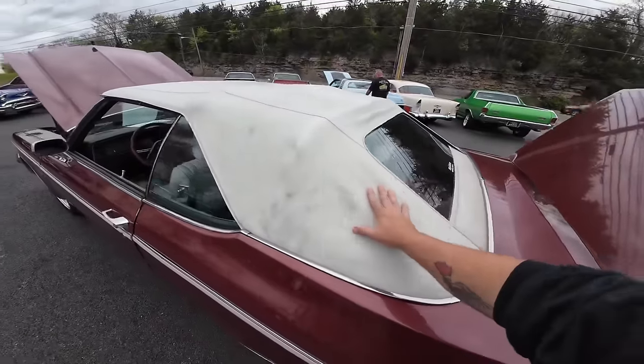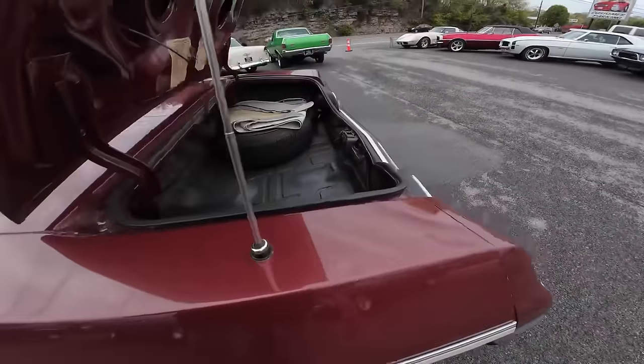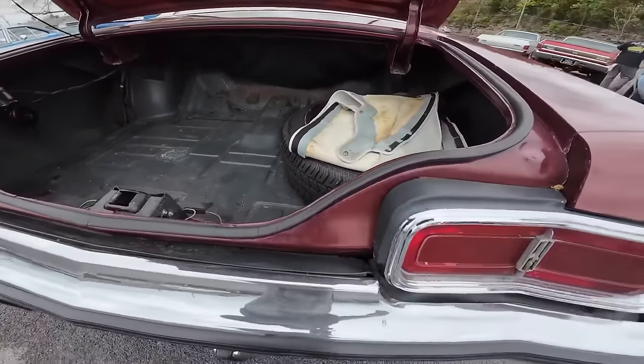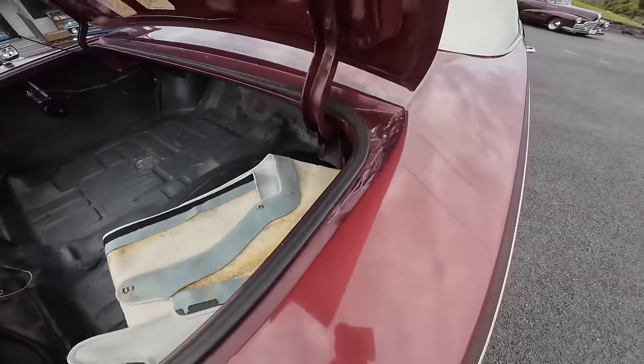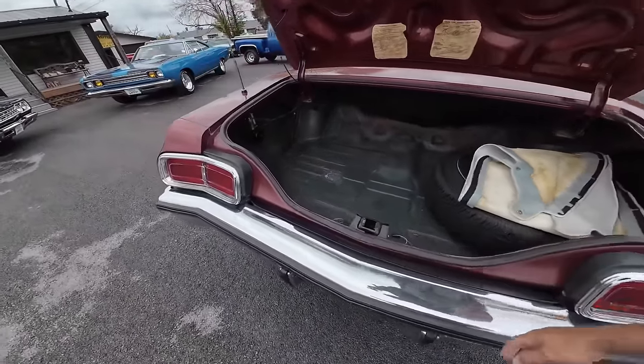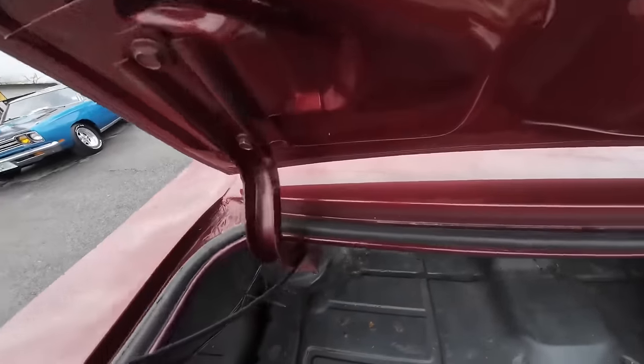I won't be putting this top down. I haven't done it yet. We haven't done the test drive just yet, but y'all are going to see this at the end of the video. Not to confuse you, I started out at the lot with a clean car, and I know the roads are kind of wishy-washy right now.